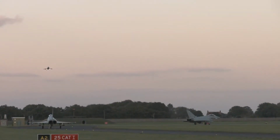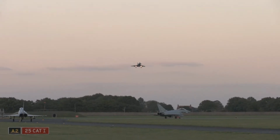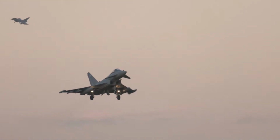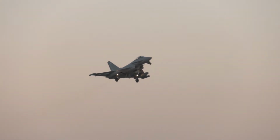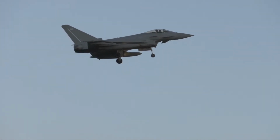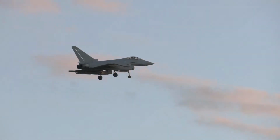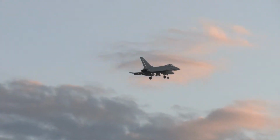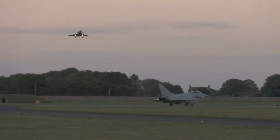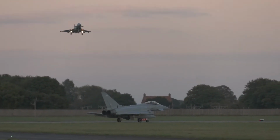So hopefully you're going to get a few more. As you can see by the sky, it's becoming darker. I know Lakenheath. I go to Lakenheath a lot. I know you do. You're going to have a few more overshoots, and then we go into night ops at Coningsby. Night operations, that's what we were there for. The photographers struggle after a certain light, but we would manage to carry on doing videos, which was quite nice.